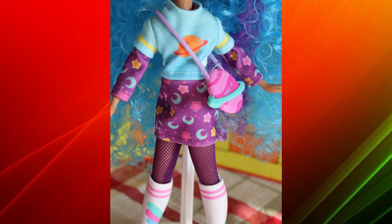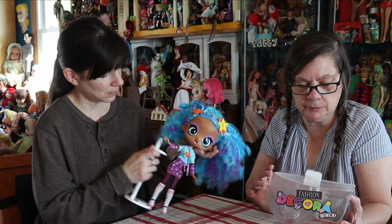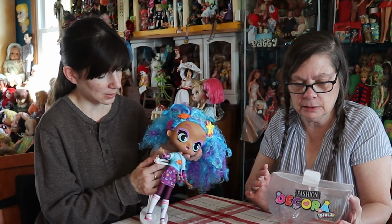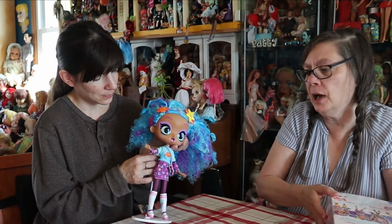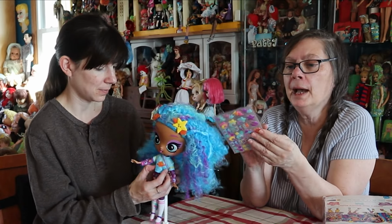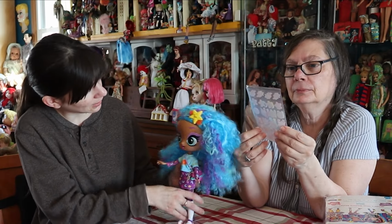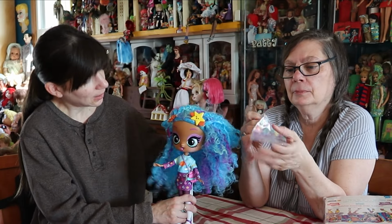She has a really cute outfit too. You get one doll, one outfit, one pair of shoes, three hair clips, two stickers, one bag, one clip charm, one comb, and one doll stand. That's everything in it. Nice. So it's a nice little load of stuff. I thought there would be more stickers though, not just one package, but they are puffy stickers. Yeah. No, I think she's interesting. She's definitely a playline doll.